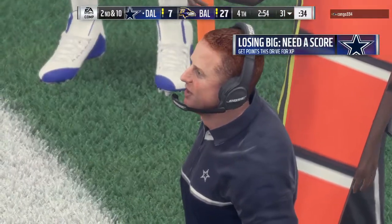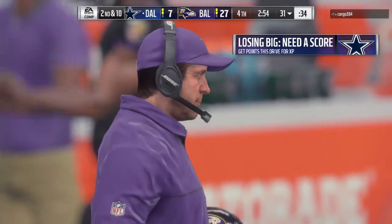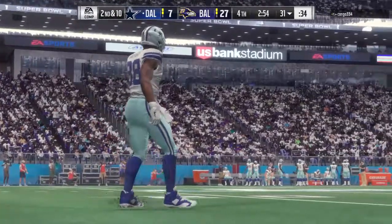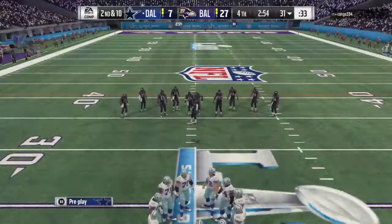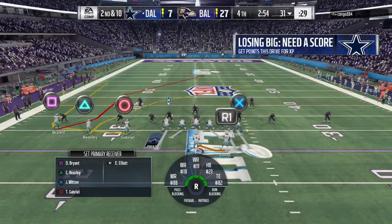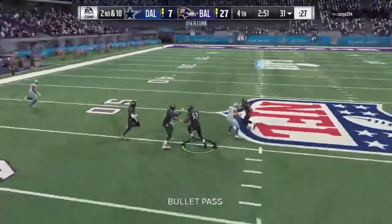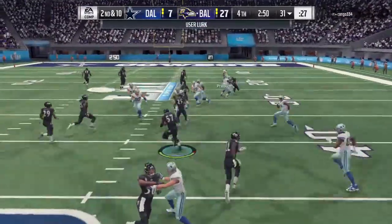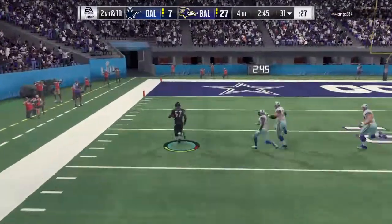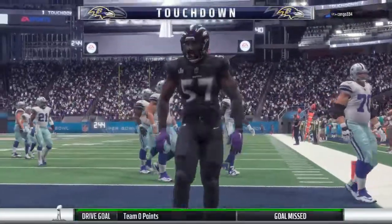And it drops down incomplete. Thought he might have had it. Instead, 2nd down. Second down here after the incomplete pass. On play action, Prescott into heavy traffic, and it's intercepted. Picked off by the linebacker, C.J. Mosley. And he will score. Touchdown, Baltimore.